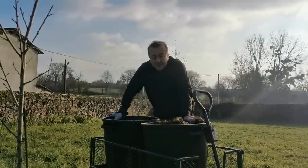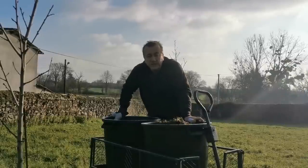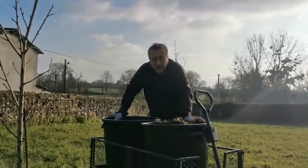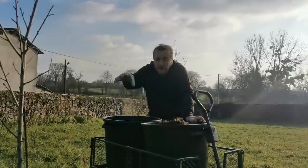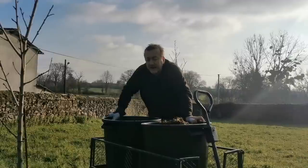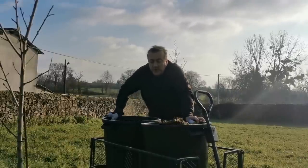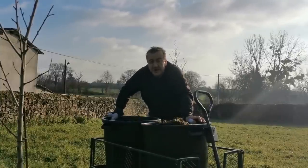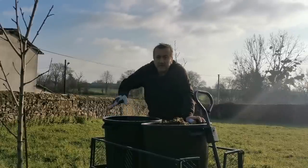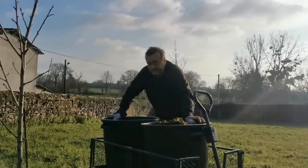Over the last couple of days or so, I've been collecting a lot of moss from roofs, from steps and from walls, etc. But moss has a use, and I'm going around all our fruit trees, strimming the grass away and then putting the moss down around the base, which during the summer will help retain moisture and it stops the grass from growing around the tree. So that's what I'm doing. I'm just going up this row of fruit trees and setting them up for the summer.